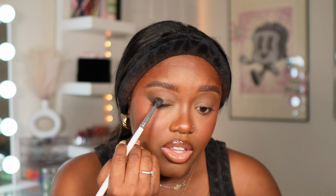I don't know if I wanna do a halo eye, which I think would be very pretty for this look, but I kinda wanna use as many shades as possible. But I feel like a halo eye might actually look really good. So let's see how that'll look if we do that. This shade is showing up beautifully, and I'm able to build it up, which is really nice. So it's definitely allowing me to get that depth.